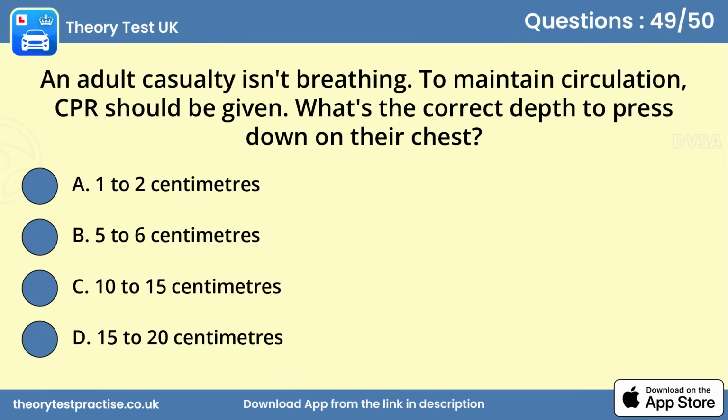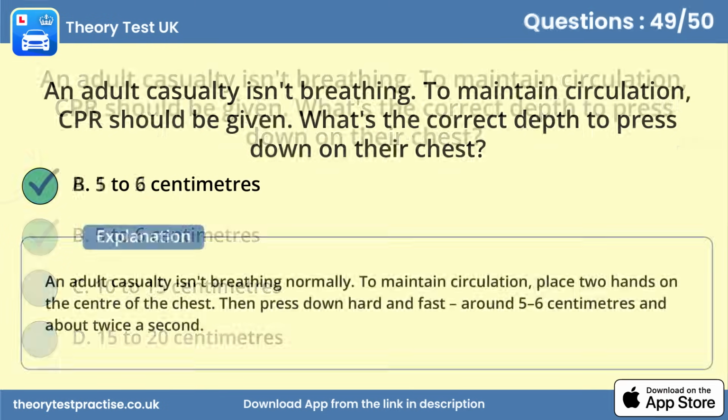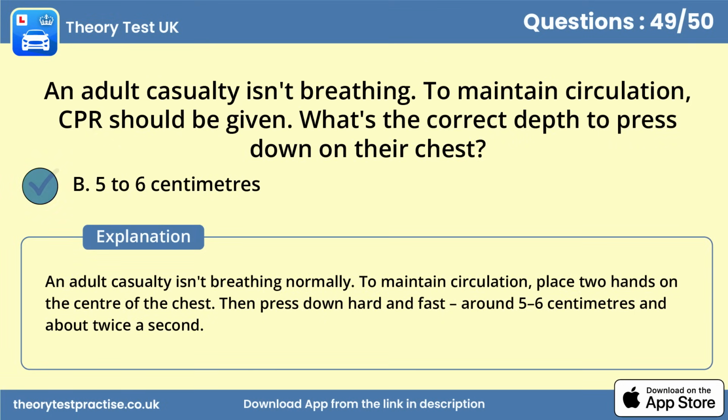Question 49. An adult casualty isn't breathing. To maintain circulation, CPR should be given. What's the correct depth to press down on their chest? B. 5 to 6 centimeters. An adult casualty isn't breathing normally. To maintain circulation, place 2 hands on the center of the chest. Then press down hard and fast, around 5 to 6 centimeters and about twice a second.